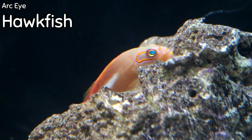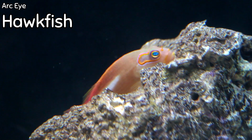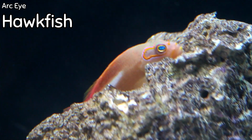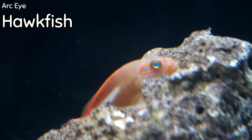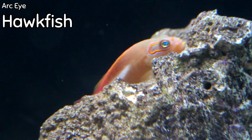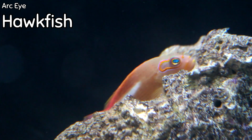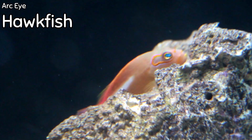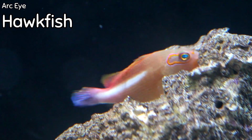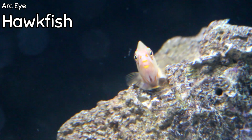So this is one of the first times I've been able to get these guys in. They are the Eye Hawkfish. These are one of my favorite species of hawkfish. They are really nice coralish, pink and orange. They've got a beautiful electric yellow and, like, bright neon colored line. It's like a little circle right above their eye, and their eyes are a really nice teal color. These guys are beautiful.